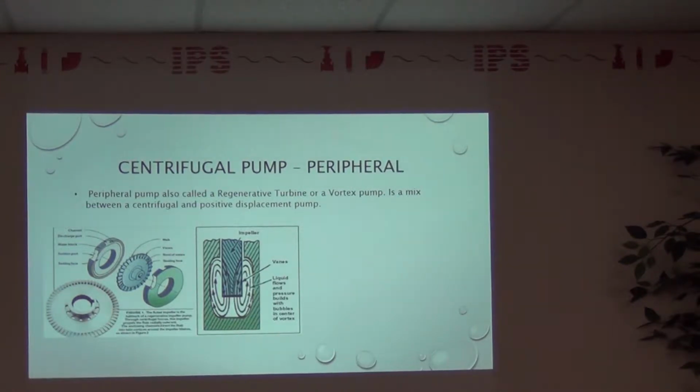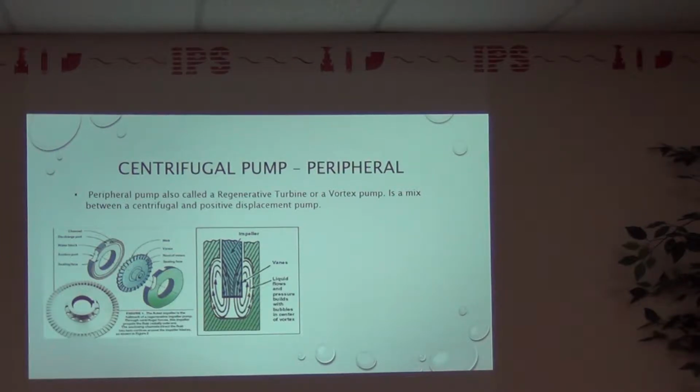The next one, and one of the more interesting pumps, is your peripheral. Majority of people call it a regenerative turbine. So the issue you have with a centrifugal pump, just by nature, is you're stuck on a certain size. This impeller is a certain size. This casing is a certain size to produce a certain amount of flow and pressure. So the hiccup when it comes to a centrifugal pump is your low flow rates and your higher pressures. Because what do I do then? I need a casing this big and an impeller this big for a very low flow. It doesn't work. I'm fixed on how much this rotates.